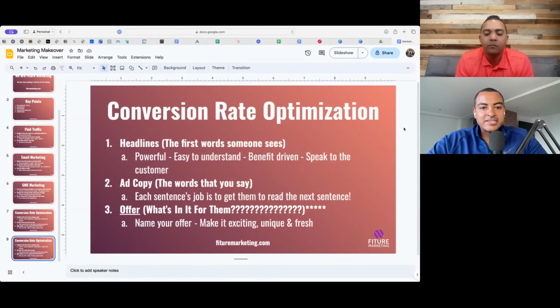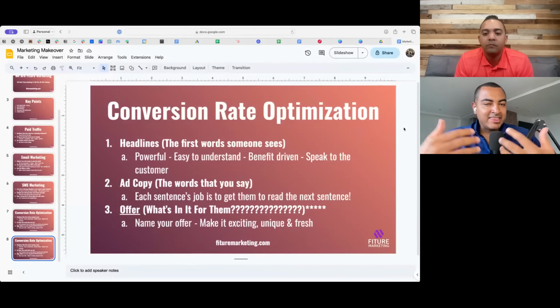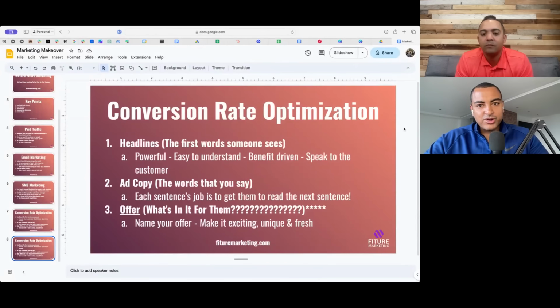And then the other thing is sometimes we forget where the client, the prospect or the person that we're trying to reach is at in their own life. And so we might say a headline that talks about us or how great we are or something else, but that person doesn't care. They have a problem they're trying to solve, they have a desire they're trying to fulfill. So our headlines and our ad copy should talk to the person versus talking about our businesses. It makes a huge difference.